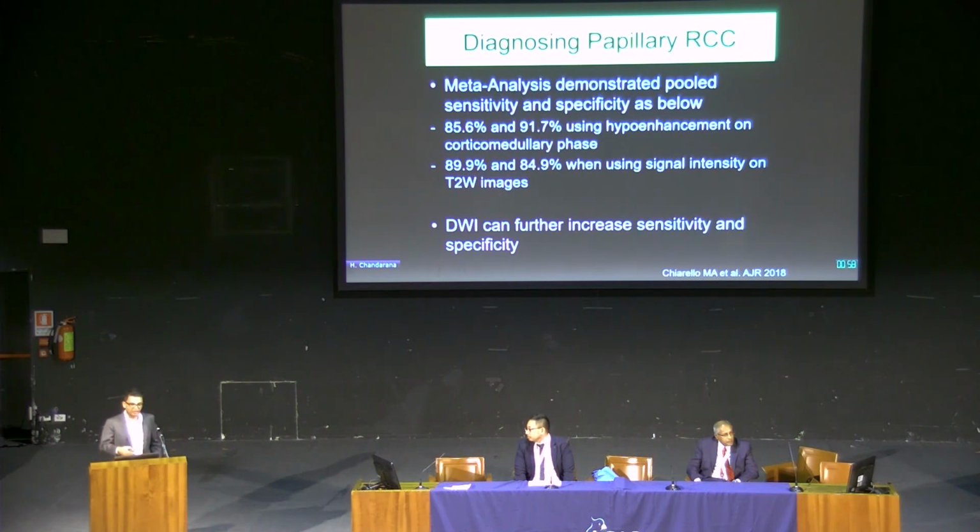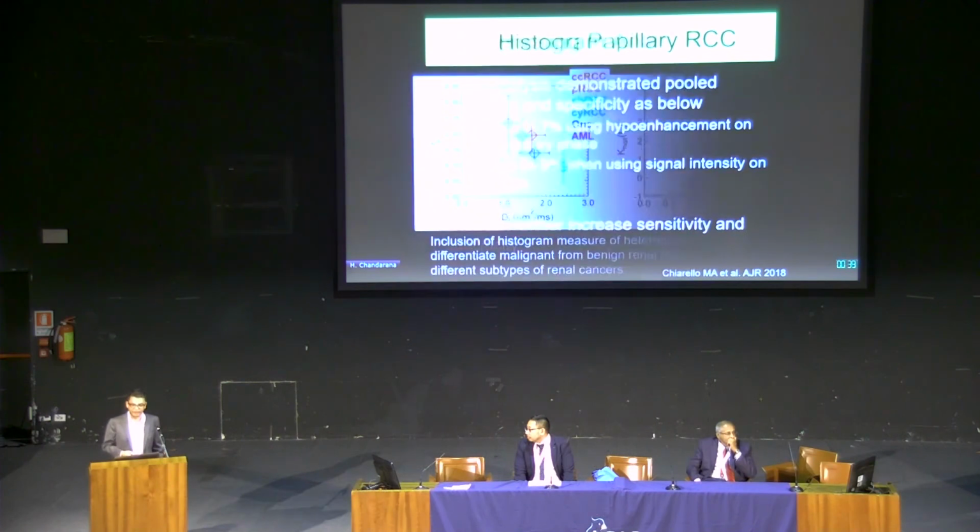And again, this was a meta-analysis where they did not include diffusion imaging data, because not all studies had diffusion done with the same B values and so on, so they excluded the studies with diffusion imaging. And the idea here is that if you actually include diffusion imaging, you will further improve your accuracy in characterizing lesions as papillary subtype of kidney cancer.